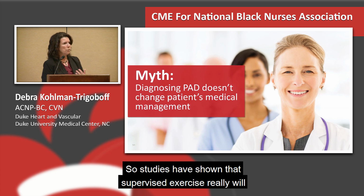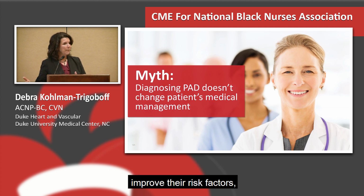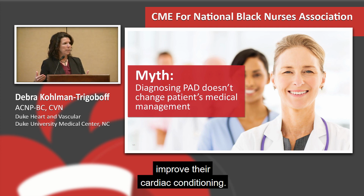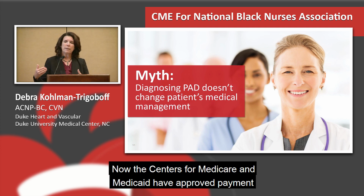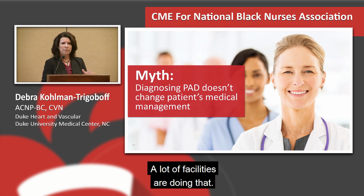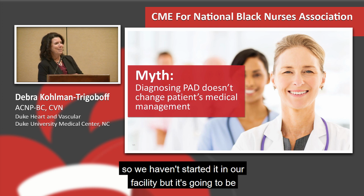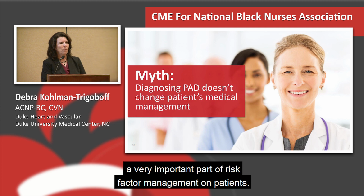So studies have shown that supervised exercise really will help patients to improve their walking distance, improve their risk factors, improve their cardiac conditioning. So all of that is very good. Now, the Centers for Medicare and Medicaid have approved payment for vascular rehab now. A lot of facilities are doing that. I have to say Duke is still working on their part of it, so we haven't started in our facility, but it's going to be a very important part of risk factor management on patients.